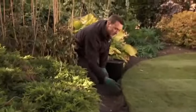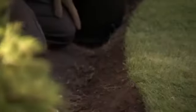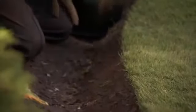Finally, where the outer edges of the turf are exposed, put some soil on them to prevent them from drying out. This can be removed after a few weeks.